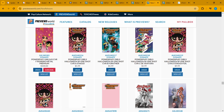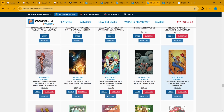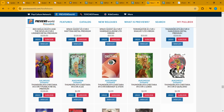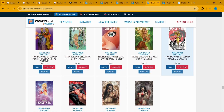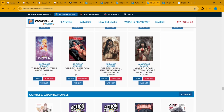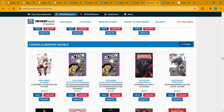Powerpuff Girls. And what else? I mean, there's a ton of like premium covers here, metal covers and all stuff. Your comic shop can order the metal covers, by the way. There's Chitara, that's on issue #4. And Vampirella's on issue number 672. Alright, we're off to the rest of the books coming out this week. Let's see what we got.